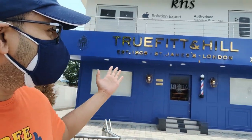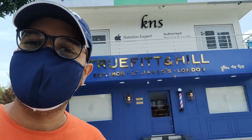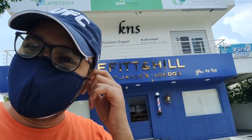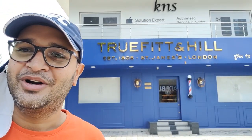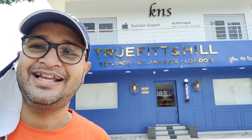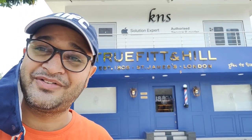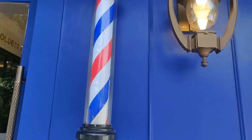Finally our dream is coming true. We are at Truefitt and Hill, Bhopal, and finally I got an opportunity to get an appointment for a shave. So हम लोग enjoy करने वाले हैं यहाँ पे एक amazing shave और मजे करेंगे और देखेंगे कैसे एक barbershop shaving experience होता है. We'll enjoy it a lot and yeah, let's see. We'll see what different products are also there. पता करते हैं, अंदर चलते हैं और देखते हैं क्या मजे हैं यहाँ पे.